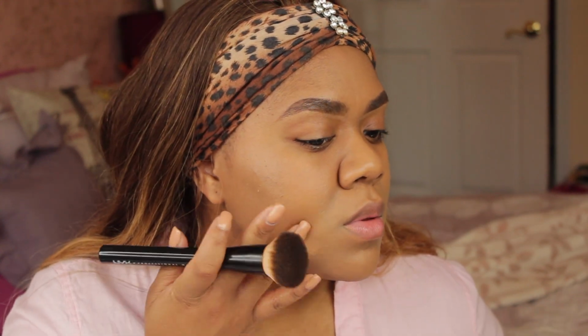And I'm just gonna, like I said, take a little bit of whatever is left over on this brush and start just applying it to other areas, and then I'm going to go back and add in some more. So if you guys notice, while I was applying this, I didn't go directly up under my under eye.